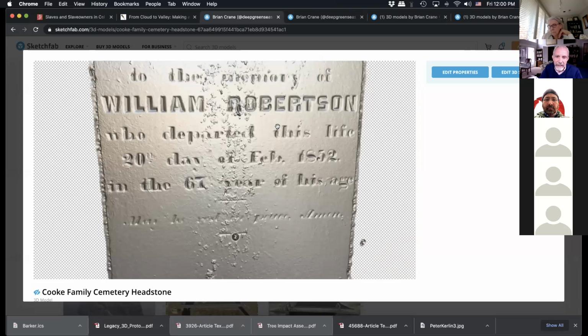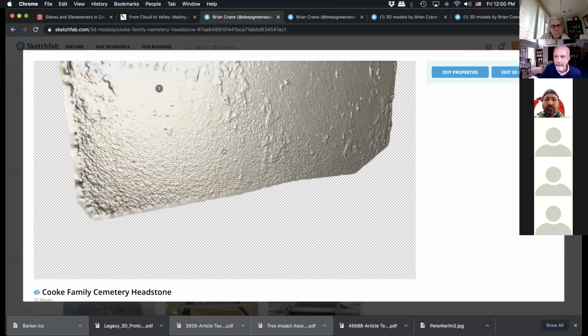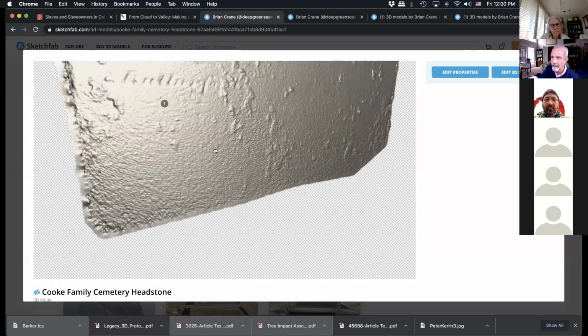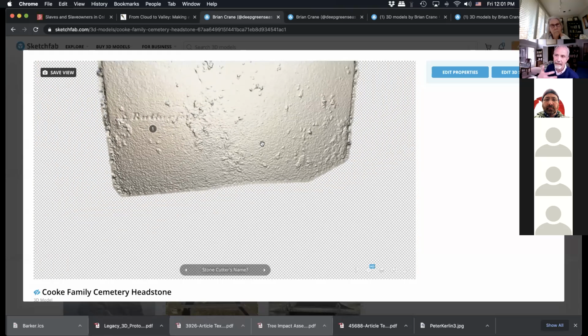So up here, the surface is smooth, but if we look down at the bottom of the model, you can see there are these overlapping concentric circles, and presumably that's related to a saw or a sander that was used to process the stone. So the photogrammetry is preserving and allowing you to show some information about the manufacture of this headstone, both the stone carver and something about the method involved.